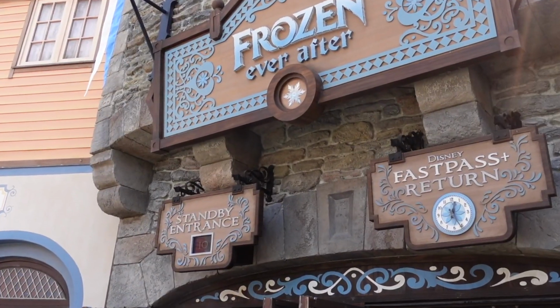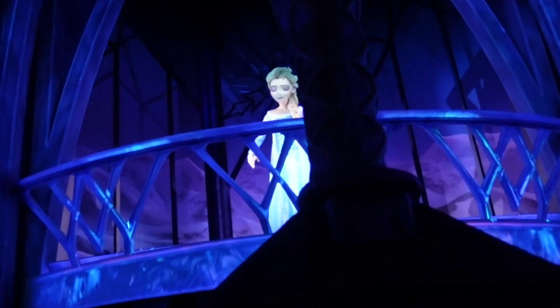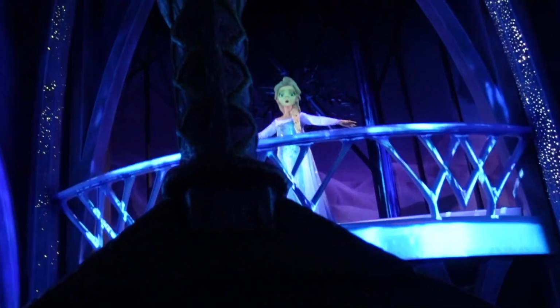Frozen Ever After is a 10-minute wait. Yes, please. No rules for me. Favorite ride at Epcot. It is so magical. Crazy. It's Labor Day weekend and there is nobody here.